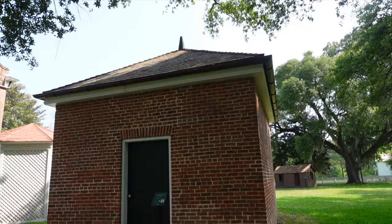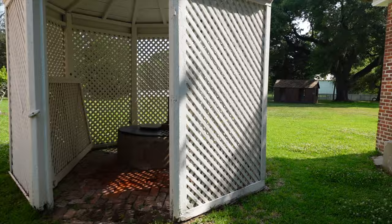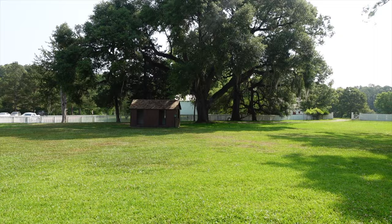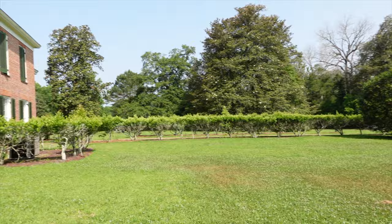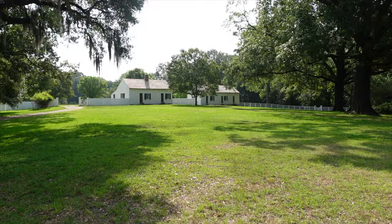Not sure you can go in this one. Nah, it's locked. And another cistern over here. Don't need to walk up there. And a little small shed over here. Pretty smart to put that thing partly under the tree. Get a shot of the back of the kitchen. And then I'll walk back, check those. I'm pretty sure those are probably going to be the slave cabins. Kind of a gnarly looking oak over there.